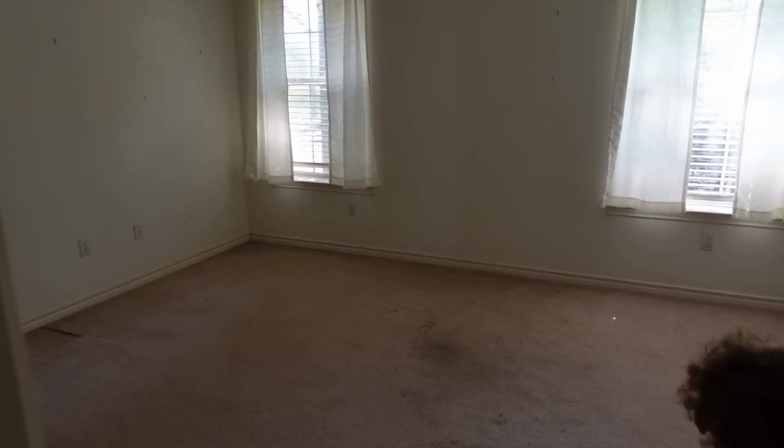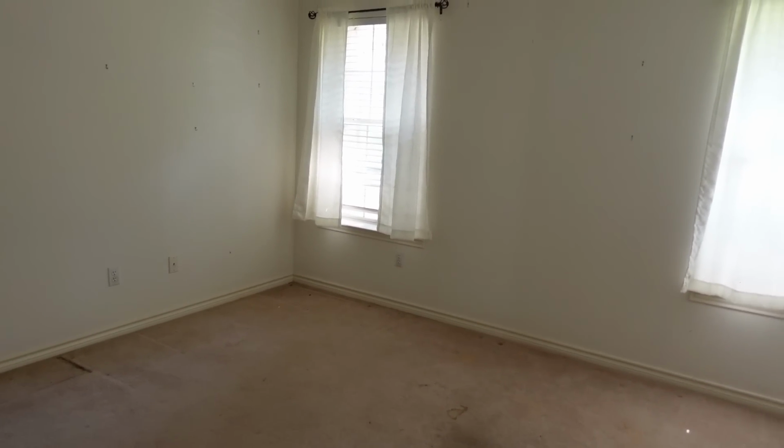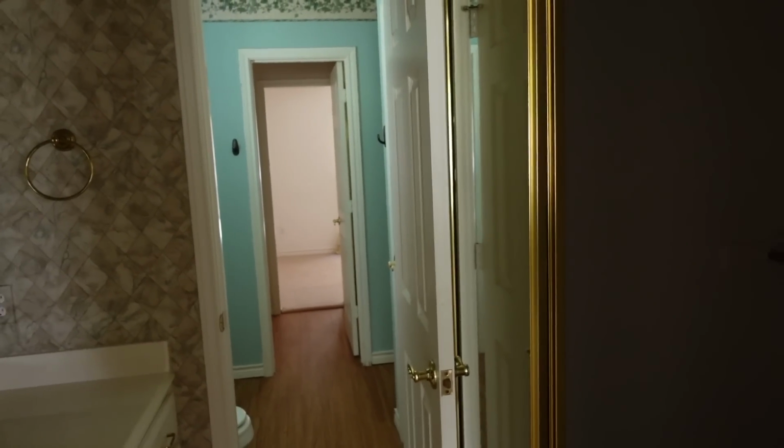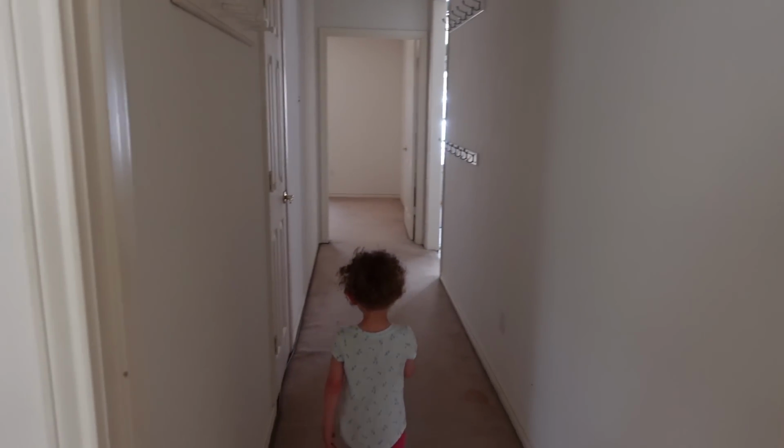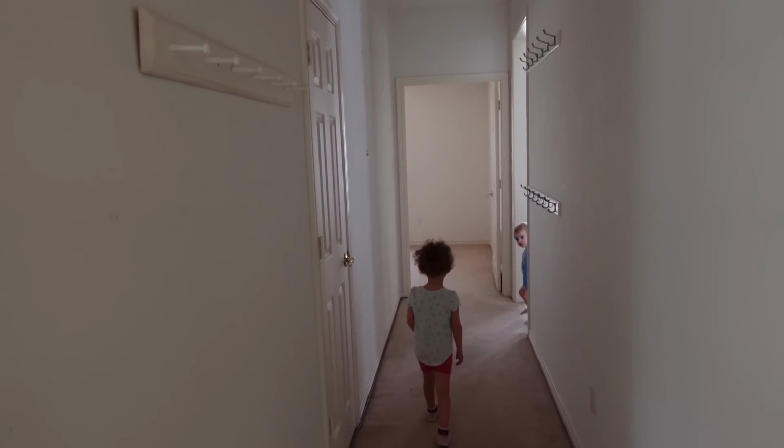I think we're gonna try to do a queen size bed in here for Nora, and then in Colin's room, right straight through there, I think we're gonna do maybe a full-sized bed. His room's a little bit smaller, so I'm not sure. It could accommodate a queen, but I don't know that we need that. And then they have lots of hooks in here.